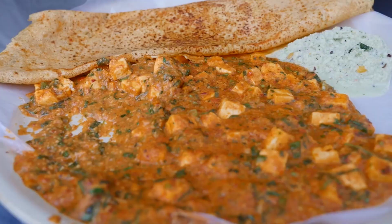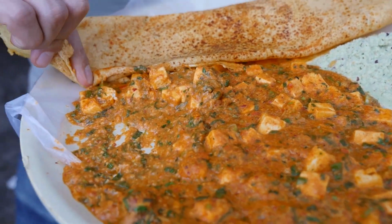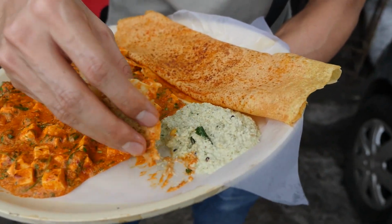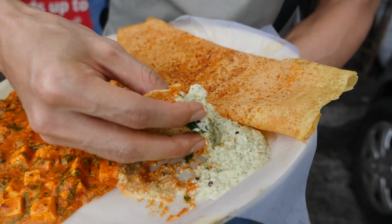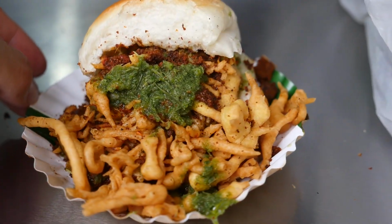You've got the crispy, sort of like spongy, but very thin, like almost like crepe-like dosa. And then that curry. I cannot believe how quickly and how masterfully he whipped up that paneer tikka. I was expecting it to be good, but that is incredible. And then I will add some extra chutney to it. I think this is a coconut-based chutney. Oh, that chutney.